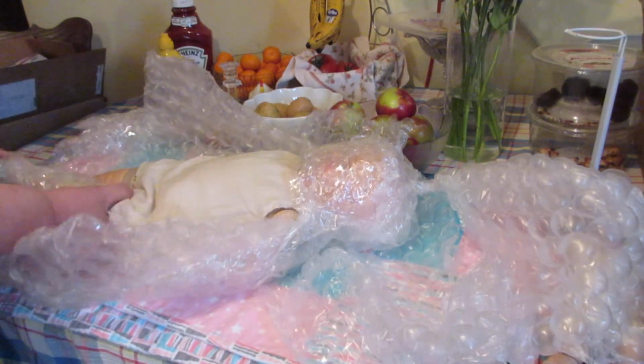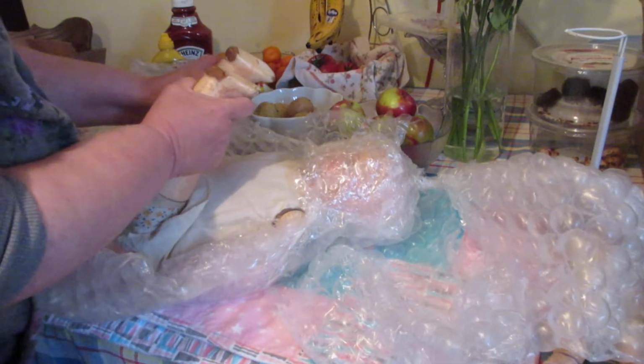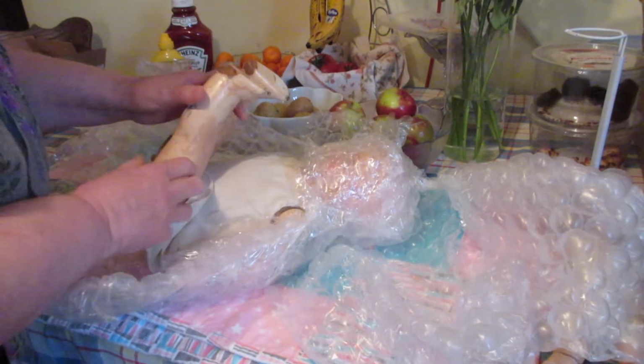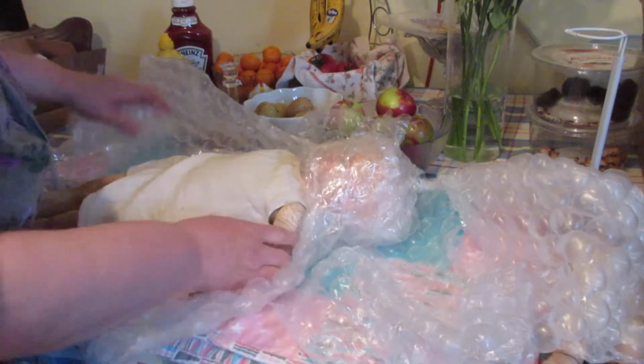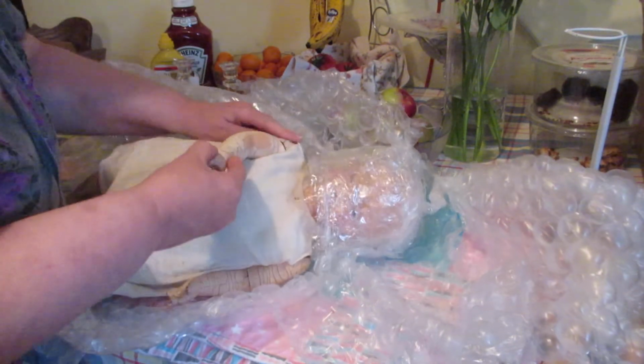And this here, I don't know if you can recognize by the tootsies alone. The feet really don't tell us a whole lot. But she's got some damage, of course, around her heels. So that will have to be built up. Her legs will have to be all chipped off and everything. But that's okay. Let's take a look at her arms. Arms are damaged as well. All damaged.